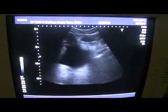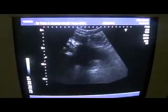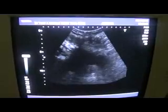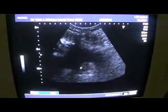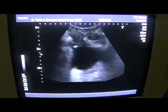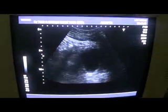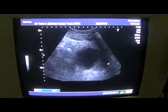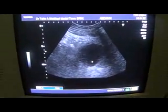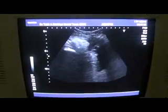Now this is the urinary bladder. In transverse section, down you see the prostate here. This is the prostate. This is the urinary bladder. There is nothing significant so far as the urinary bladder is concerned. No stone, no debris, nothing. This is the prostate in transverse section.